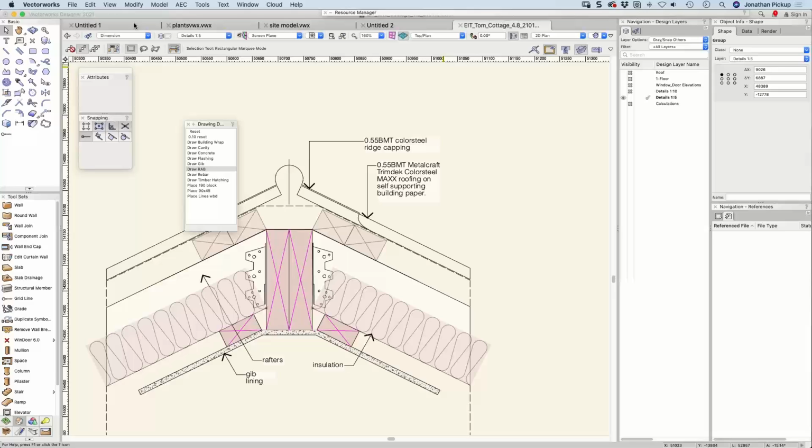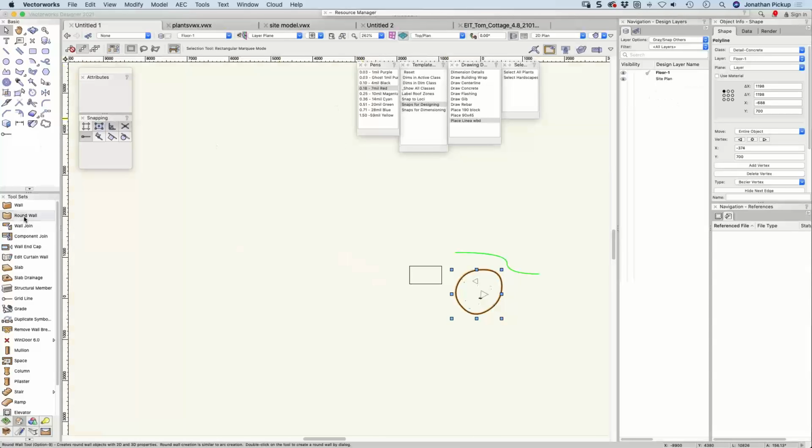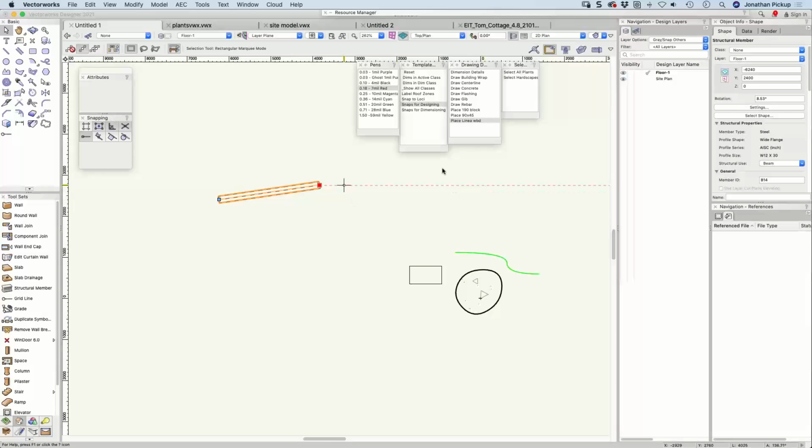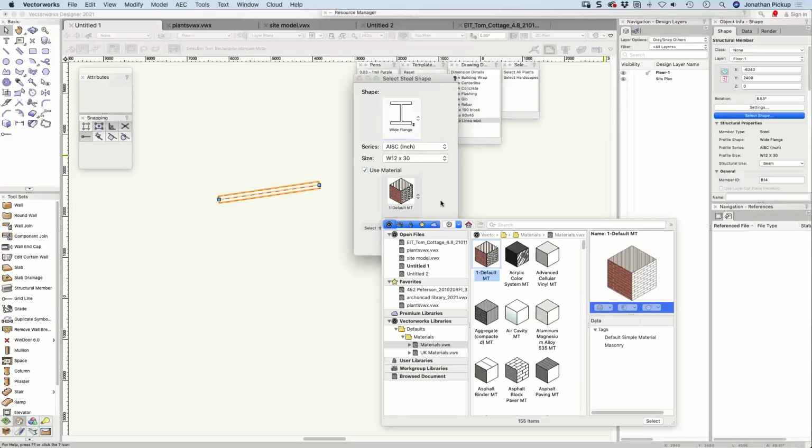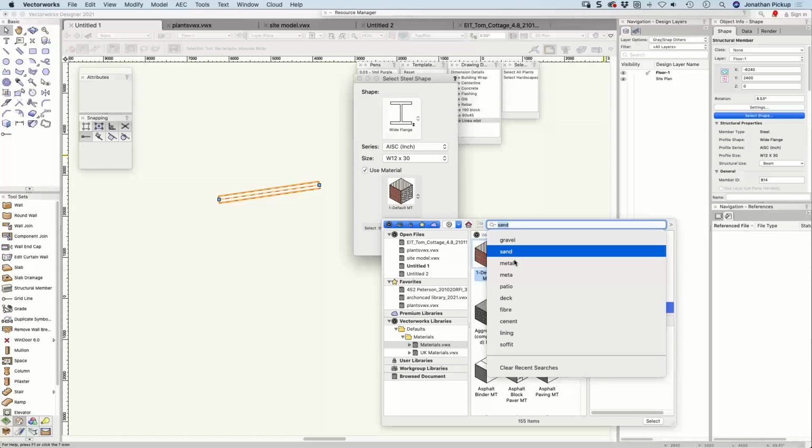When we look at materials, if we look at a structural member, when we go to select the shape, we can apply our material to it. Where's galvanized? Galv's not there. Galvanized metal. Okay, so that now controls the look of that piece of steel. If we use columns, we can apply it to columns. I'm not sure if we can use it on stairs yet.